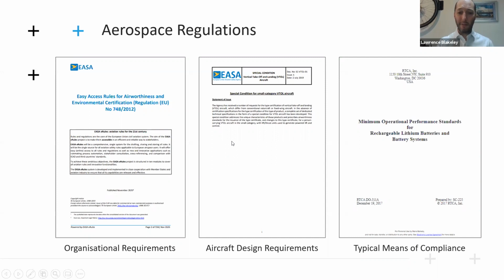And these aircraft design requirements define essentially everything around the vehicle, but they don't tell you how to do it. They say we need the vehicle to be safe in this condition. We need to ensure that the vehicle has sufficient flight after a failure to get to a diverted landing point, for example. Really, how you do it is then defined in acceptable means of compliance.